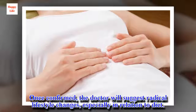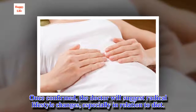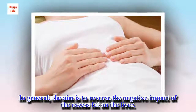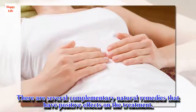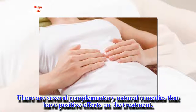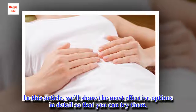Once confirmed, the doctor will suggest radical lifestyle changes, especially in relation to diet. In general, the aim is to reverse the negative impact of the excess fat on the liver. There are several complementary natural remedies that have positive effects on the treatment. In this article, we'll share the most effective options in detail so that you can try them.